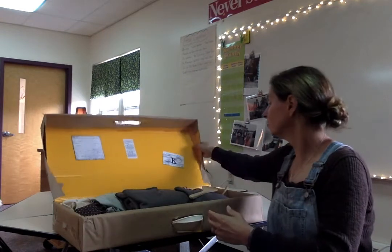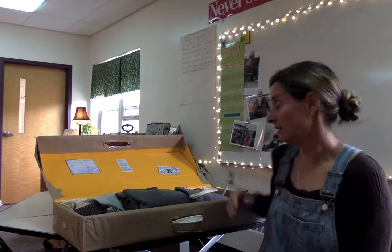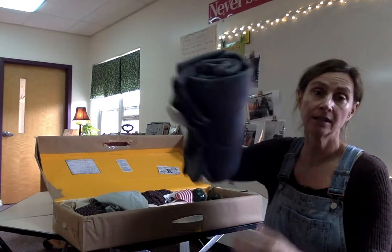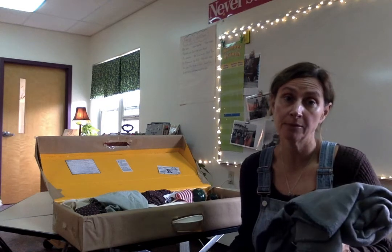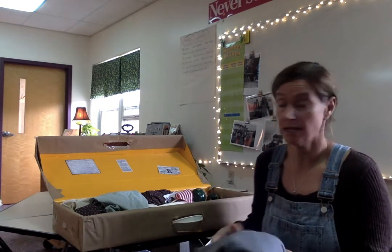Inside my suitcase, a couple of things that were necessary. One of them is definitely a blanket. Immigrants carried blankets with them, which was so helpful because on the ship, if they traveled in steerage, they'd want to get out and get some fresh air, and being able to get on the top deck meant you needed a blanket because the weather wasn't great.